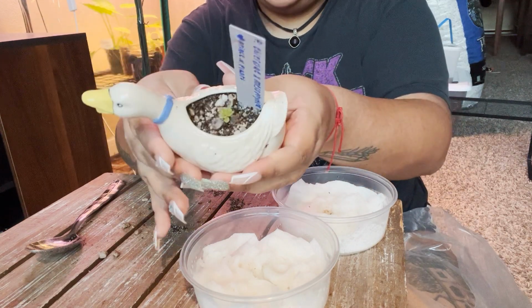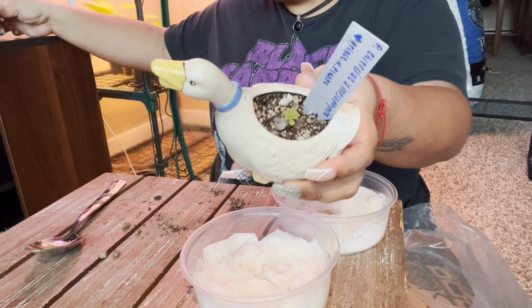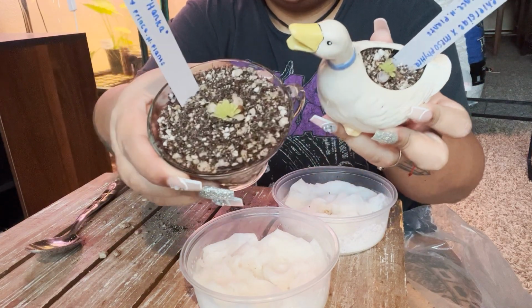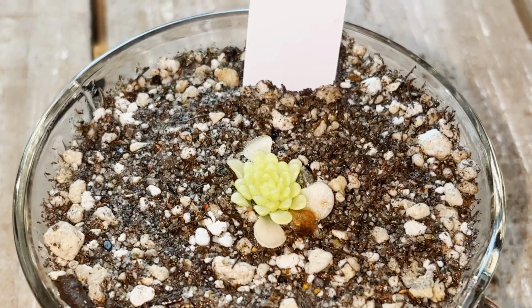All right, so here is this ping. Looking so cute. And then here's the other one. I'll give you guys a closer look, but oh my gosh, I'm obsessed. I love them so much.